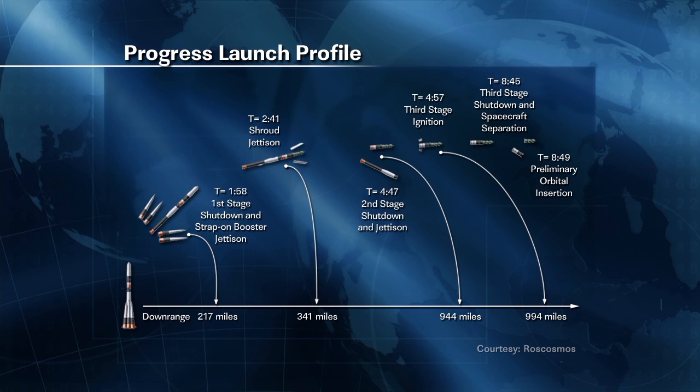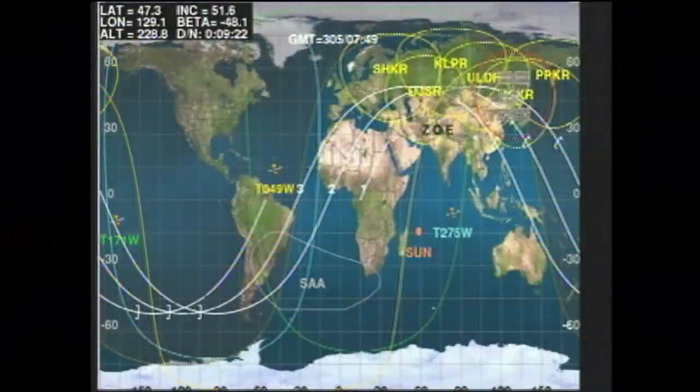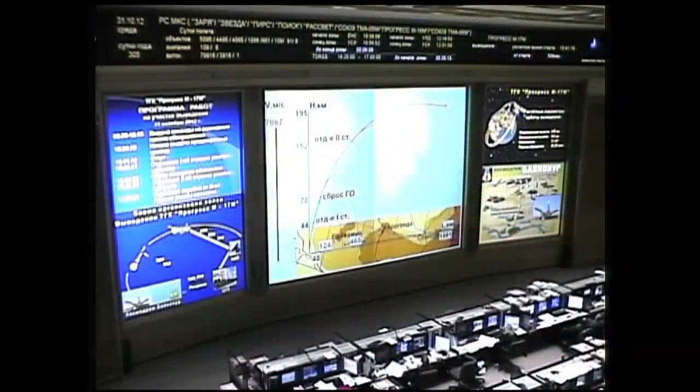At the time of launch, the station was about 963 miles ahead of the launch site at the Baikonur Cosmodrome. By the time of orbital insertion, this Progress will be 2,243 miles behind the International Space Station as it begins its 4-orbit, 6-hour chase. So over 8.5 minutes now into powered flight, coming up soon on third stage shutdown.